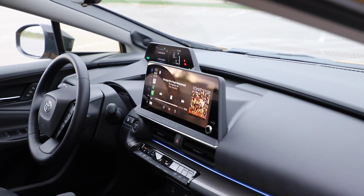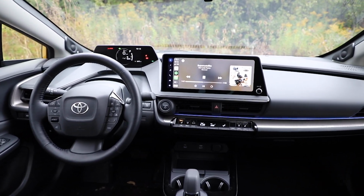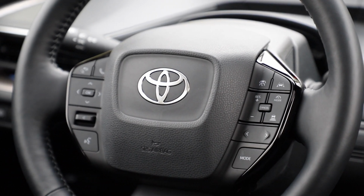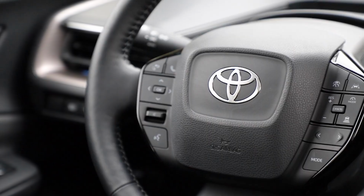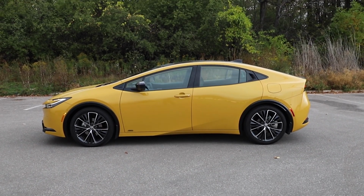Your front's covered, your rear is covered, your sides are covered, and, well, across the two trims, I'm happy that they included Safety Sense 3.0 on both, as opposed to just the higher limited trim. So if safety is your thing, Toyota's absolutely got you covered.